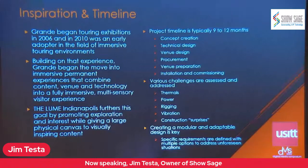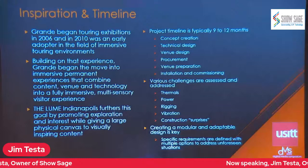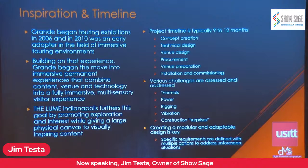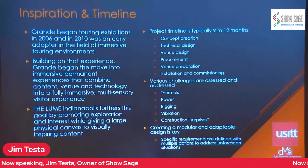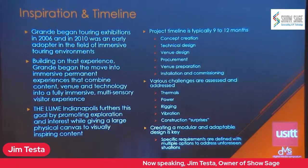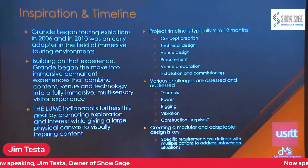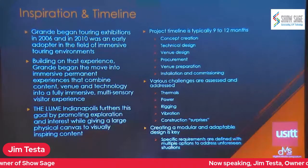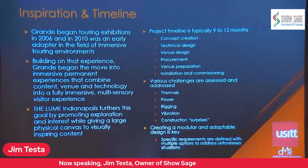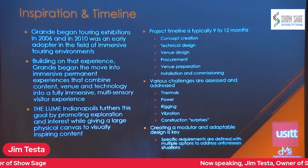And it's really the goal of creating an immersive, interactive environment that allows people to view art in a non-traditional way. The typical time frame for Grande on a project like this is about 9 to 12 months, in which they go through all the typical design steps that you would expect. But one of the things they also spend a lot of time on is venue assessment. That becomes very critical, because imagine needing to fly a whole bunch of projectors, a whole bunch of speakers and lights in a space that was not designed for that at all.